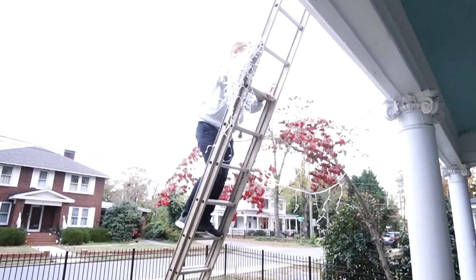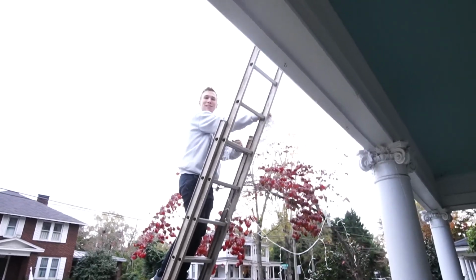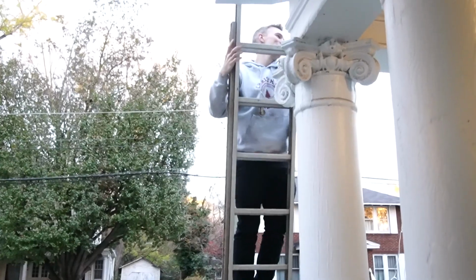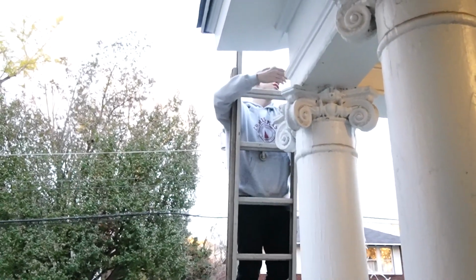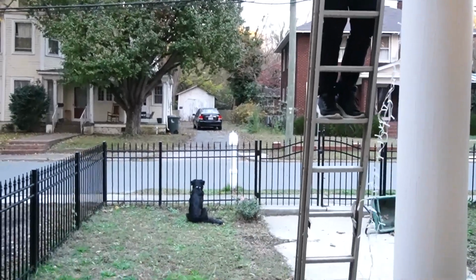This was Brad telling me that he was a little scared, but they are 40 feet long each and they have 8 lighting options, so you can do dimmable, you can make them flash and flicker. I will show you those later on, but for now, let's go ahead and continue putting up these lights around the house and getting the rest of the porch decorated.